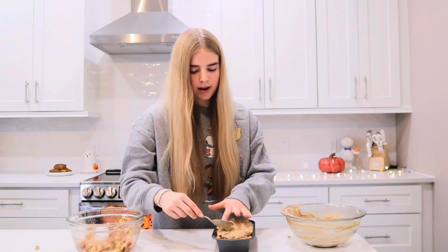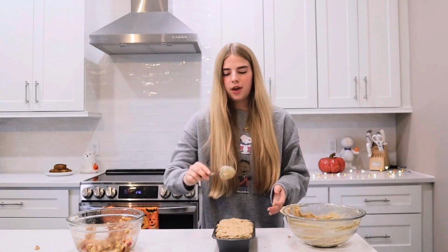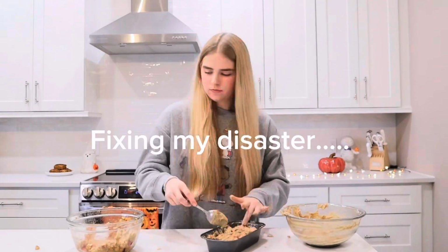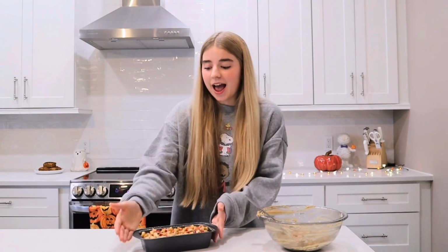I feel like this loaf pan is really small. Okay, hold up. Okay, so that just got very unnecessarily chaotic. But I have a loaf here. The layers are perfect. It looks great. It's 2/3 batter, 2/3 apple, the last third batter, last third apple. This looks great. I'm gonna pop this in the oven.